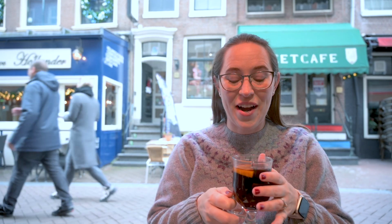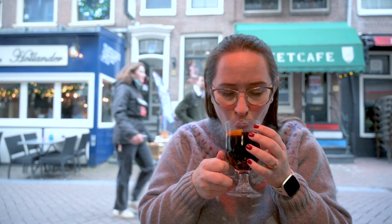It is December and it is very chilly, so we are starting off with Gluhwein. Now I think most people think about Germany when they think of Gluhwein, but we definitely have it here in Amsterdam. I don't know that it's Dutch necessarily, but it's something to warm you up on a very cold day, so let's give it a try.